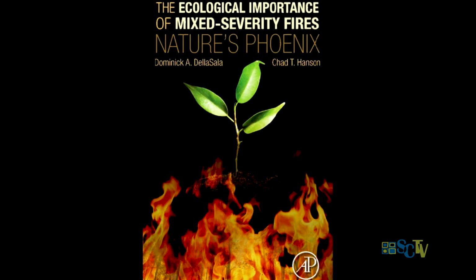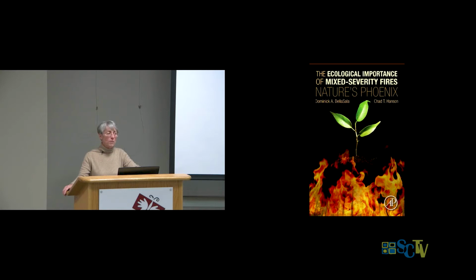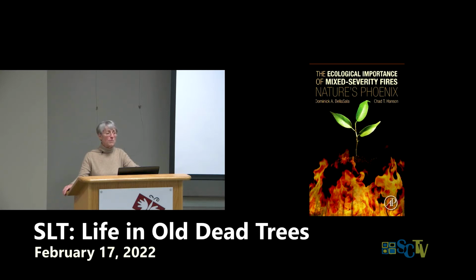This is a whole book of academic papers looking at the dramatic impact of forest fires on our woodlands in a positive way. They are a feature, just like hurricanes, windstorms, ice storms, and all the rest are a feature on our forest that promote age diversity in our forest. And that's a good thing for wildlife, and it's a good thing for the trees themselves.